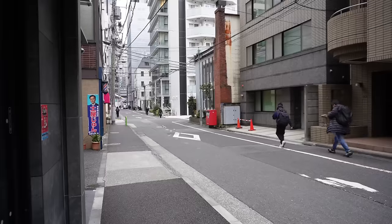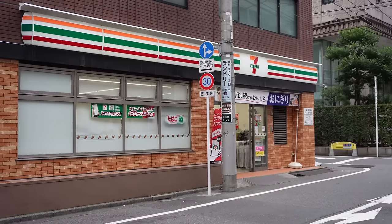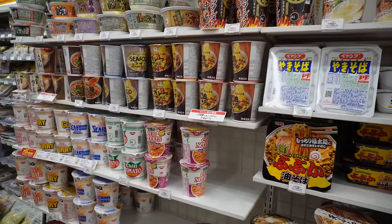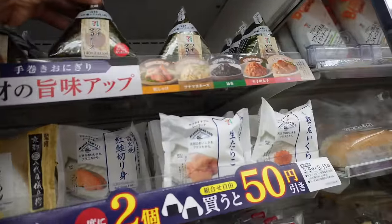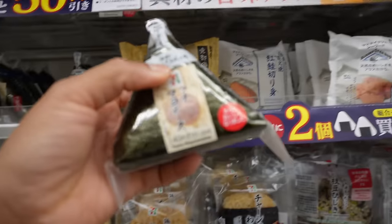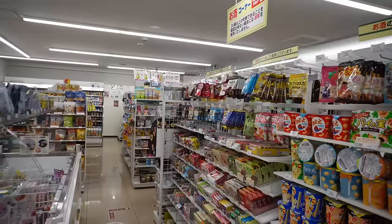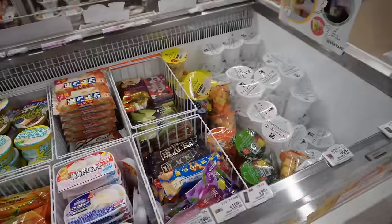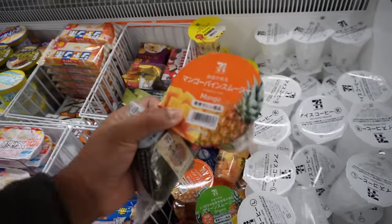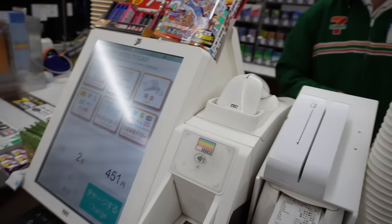Let's go to 7-Eleven. Then I get the 2 minutes. And お支払い方法をお選びください. Suica?